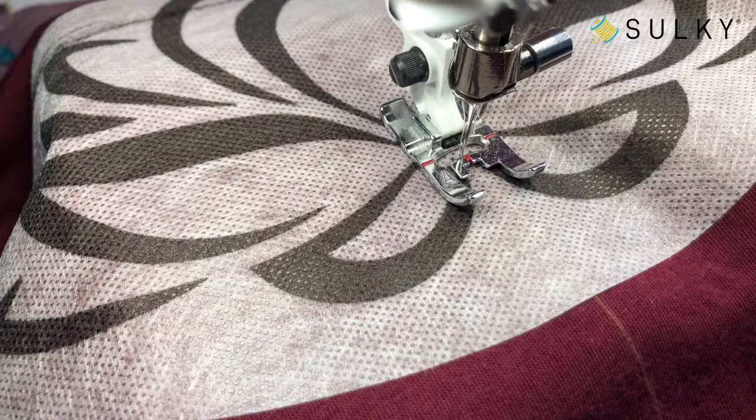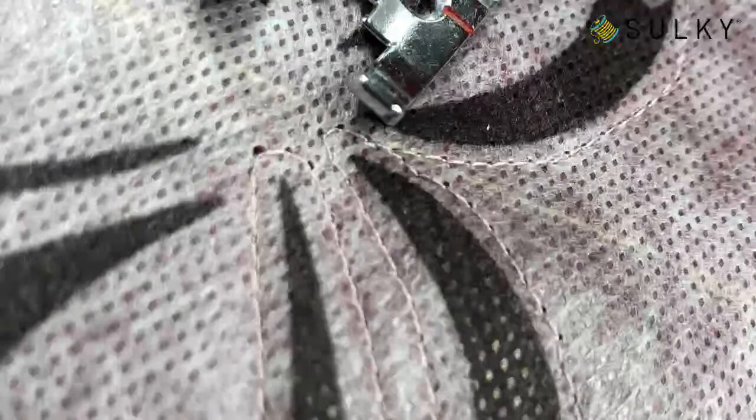So we've got two layers of stabilizer and two t-shirt layers. Of course, we're going to keep our two back t-shirt pieces or layers out of the way of the stitching at all times. So I started along the lower edge center, right between those two motif lines. And rather than stitching right along the black lines of the motif, I'm stitching about a quarter inch away from them. So you can see it's about a quarter inch.